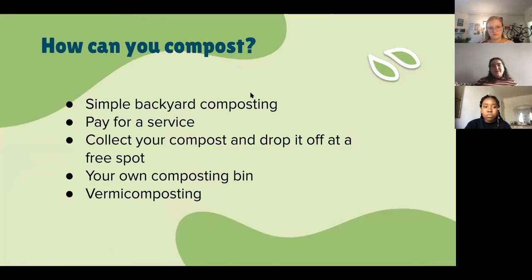How can you compost? So if I enticed you with this, how can you yourself do this? There's a lot of different methods for composting actually, and I'm going to talk about some of them here. You can do simple backyard composting where you just throw stuff into your garden that you already have there. You can pay for a pickup service. I'm going to talk about those later. You can collect your compost and drop it off at some of the free spots I'll talk about later on. You can also have your very own composting bin in your backyard where you do more complex composting and get to see it transform back into a soil material right before your eyes. And there's also this really fun thing called vermicomposting, which I'll highlight later.